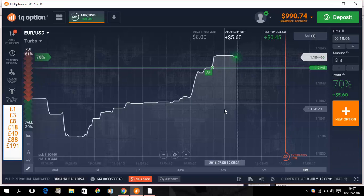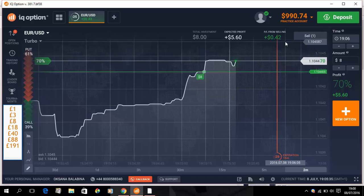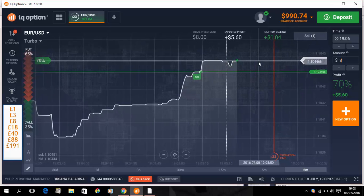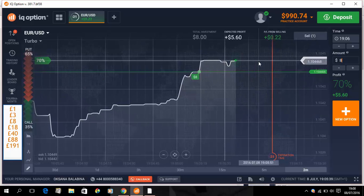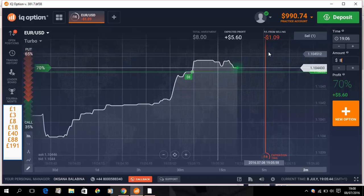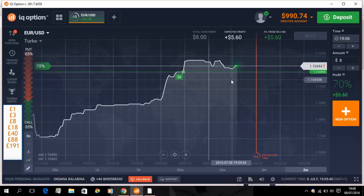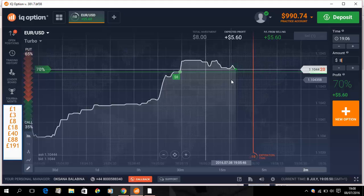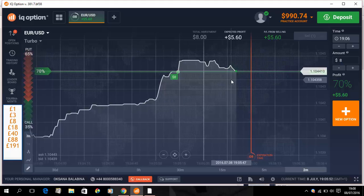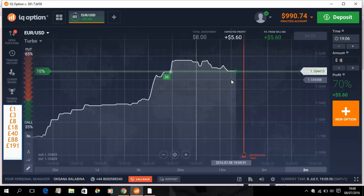IQ Option does offer the option to sell your trade early. Don't do that. Leave it. Let every trade run, because obviously you want maximum profit. You don't want to be selling early, or else you will never catch back that profit that you would have made if every trade you made was consecutively successful. You want to make sure you get maximum profits, so your balance gets back up to where it would have been.